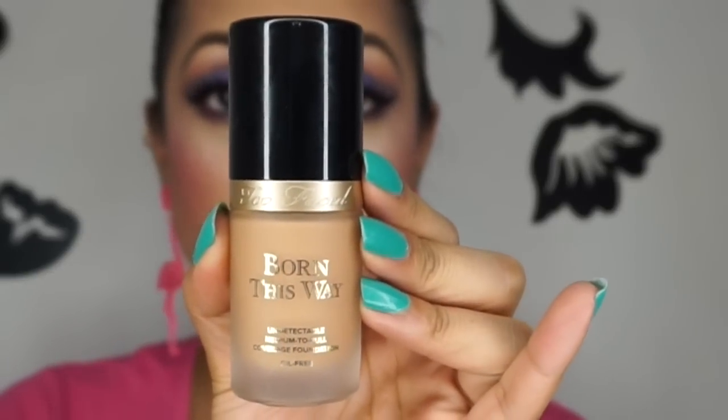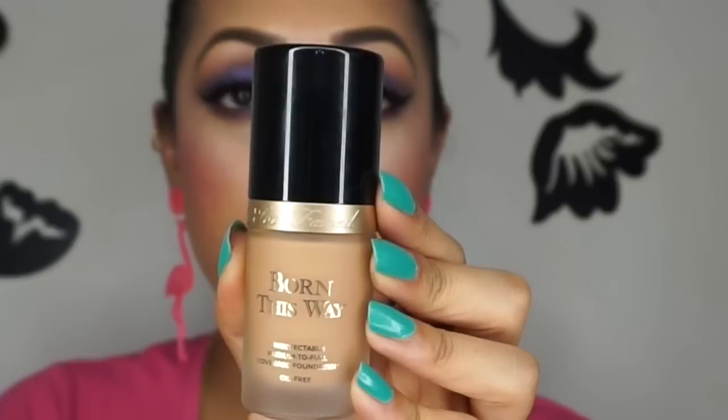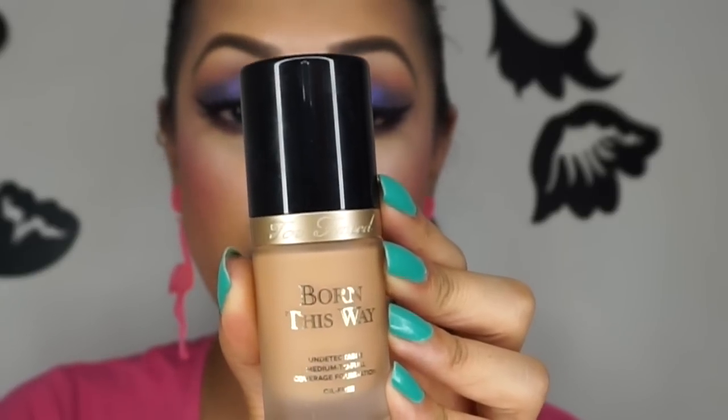The Too Faced Born This Way foundation I have really been using quite a lot, probably more towards the beginning of July. It's a holy grail foundation for me. The shade that I'm now using it in is golden. When I initially did the review I was using the shade sand, but as I mentioned in that video, sand was a little bit beige for me, so it gave me a slight white cast over my face, so I'm now using the shade golden. Unfortunately it's still not yellow enough for me, but I think I just about get away with wearing it. But I've really been loving this, and I will link my review of this one below for you guys.